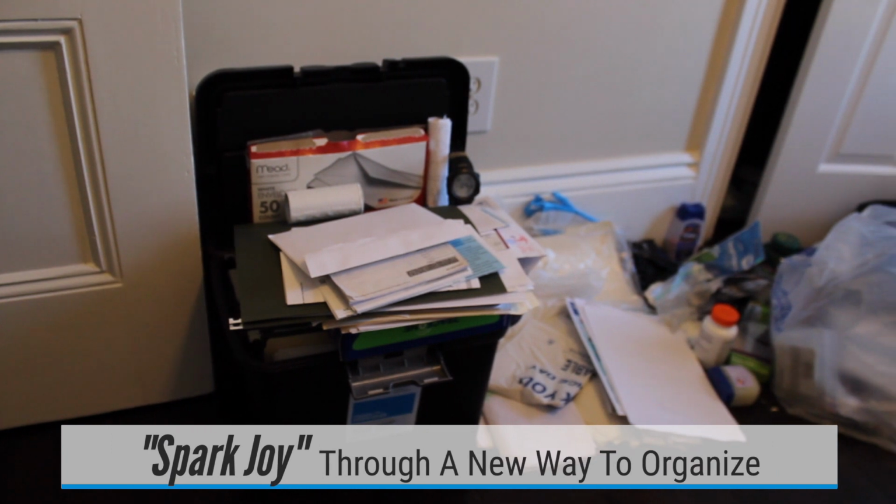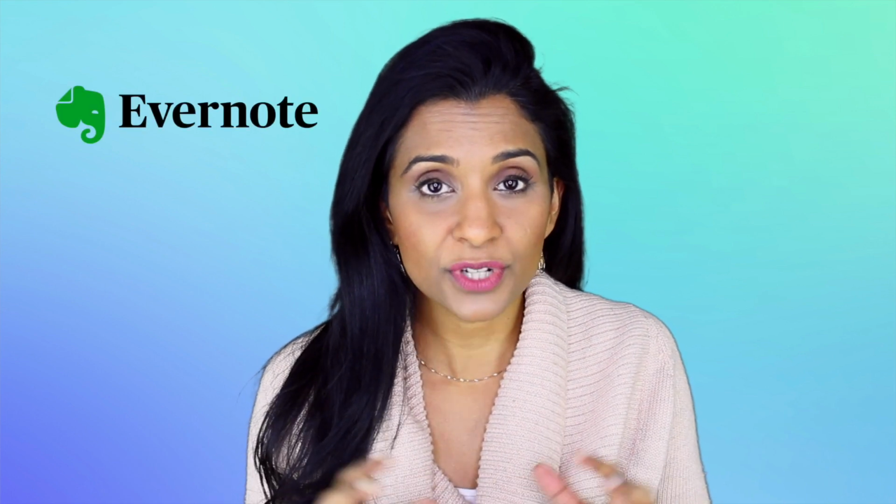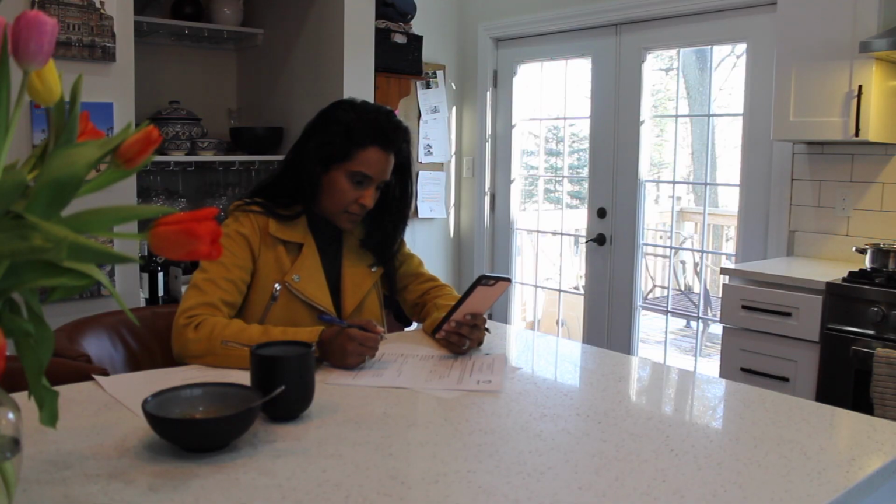Spark joy through a new way to organize. In my opinion, the best filing system that's currently available today is called Evernote, and it's a cloud service that has really changed my life because it's, in my mind, basically extra storage. It's extra brain space so that I can organize all of my thoughts in the offline world as well as my online world and pull it all together so that it's all in one spot. And it's something that I can access at any time, anywhere, whether it's on my computer, whether it's on my phone. I just love this particular service.